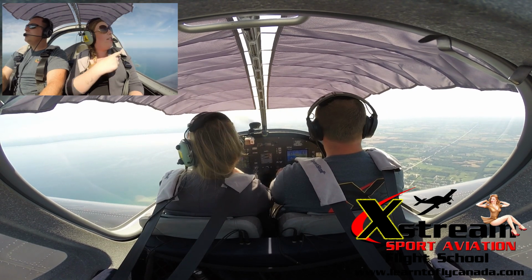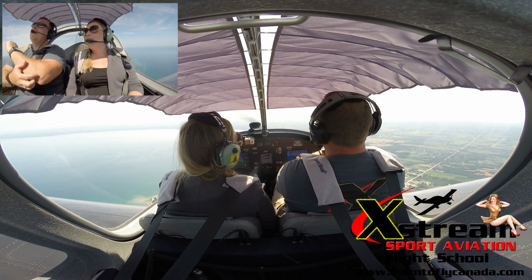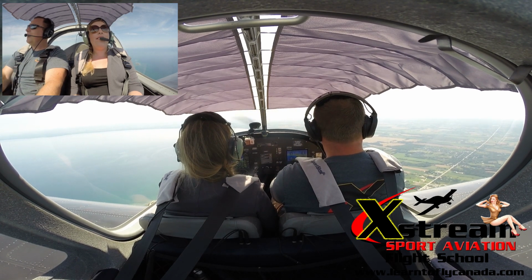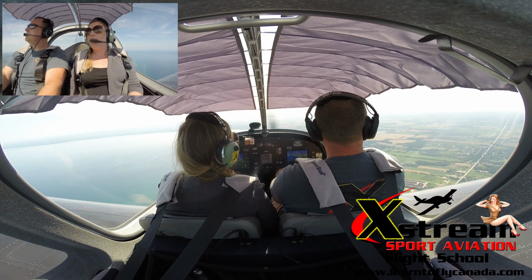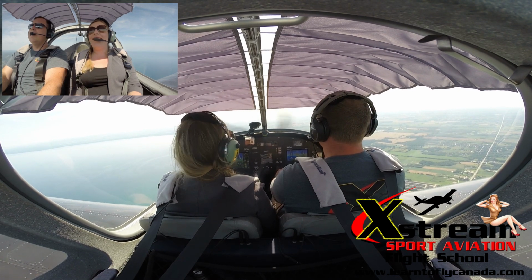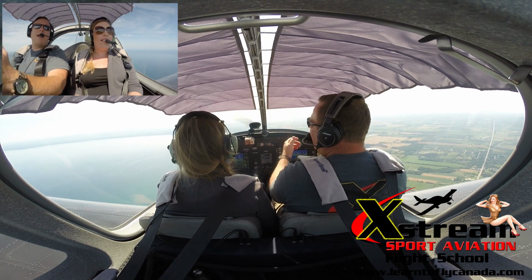Oh, there's a bug coming for a ride. Oh, yeah. They have a way to scare you sometimes, especially if it's a bee locked in here. A June bug would be the worst. Oh, you're right. Yeah, that would suck. They'd be flapping around everywhere. And you can't open the canopy to let them out.